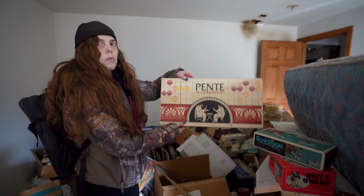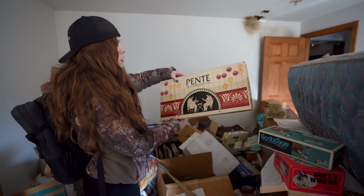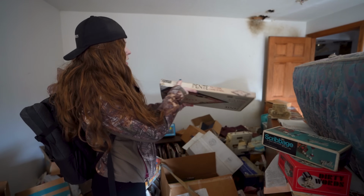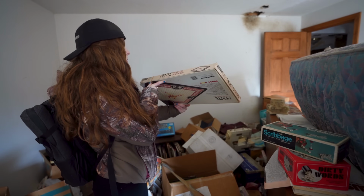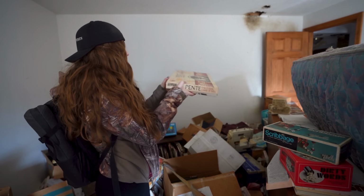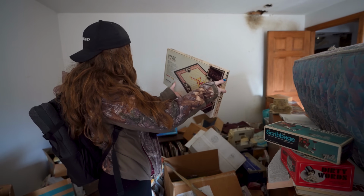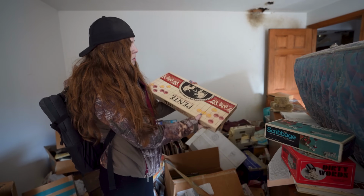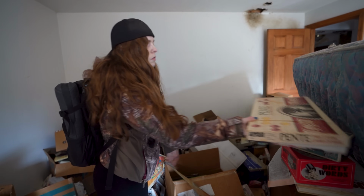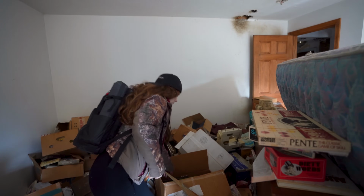I've never heard of this game. Have you heard of this game? No. Pente. Oh, I did. If I'm saying this right, it is heavy, so it definitely has everything in it. See, like the other ones, they usually have the date somewhere. And this one doesn't. No date. But again, we'll find it out. Never heard of that. Now I gotta educate myself on these games.